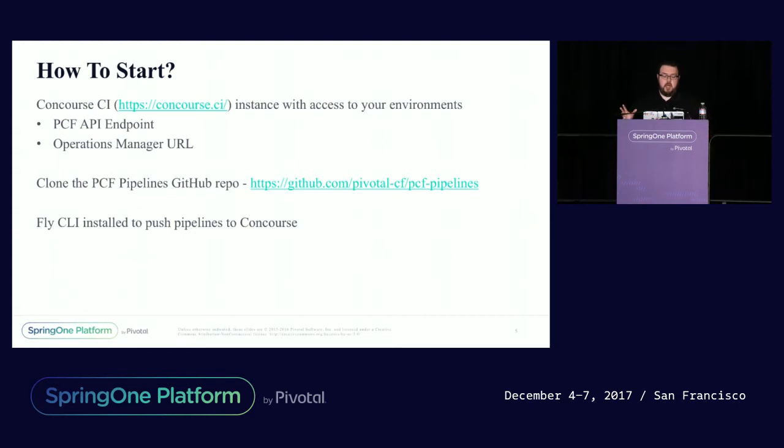But regardless of how you have it deployed, you need to have access to the PCF API endpoint and the Ops Manager URL. Those are the 2 main things that Concourse needs to be able to interact with your environment to do any of these upgrades. Another nice thing that I didn't put up there is access to the internet. It's not something guaranteed that you need to have, but it will make your life a whole lot easier if you actually have access to the internet from your Concourse instance.